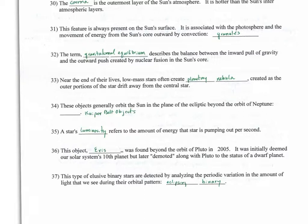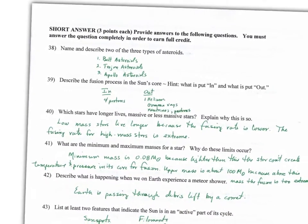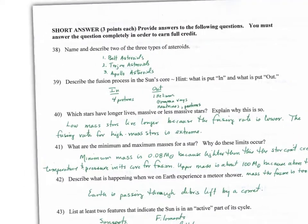Question 37, I was after eclipsing binaries. A pair of eclipsing binary stars, as we can tell that there's two there because of the dance they're doing, and the amount of light we get from that pair actually varies as one eclipses the other. 3 points apiece.